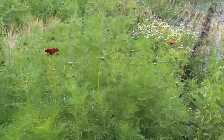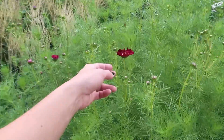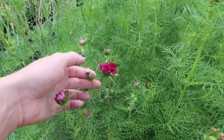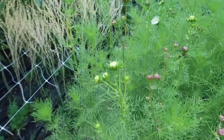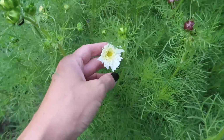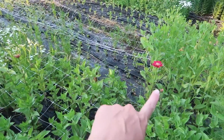So some of the main things that I have blooming in the field right now are the cosmos. These guys are going crazy. Some of these really pretty doubles, kind of that deep red and burgundy shades, and then also these whites. I've got some dahlias too popping up that I want to show you guys, and they're such a pretty burgundy. I've also got some of my first zinnias coming up.